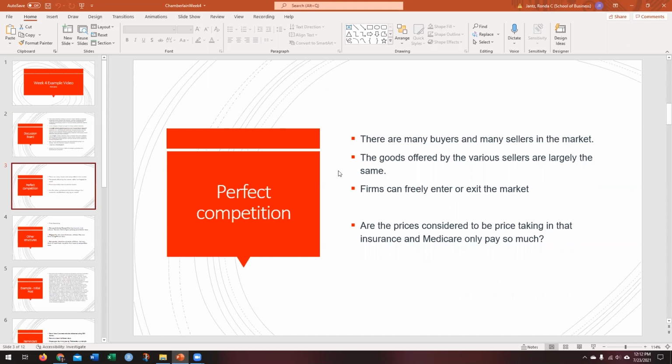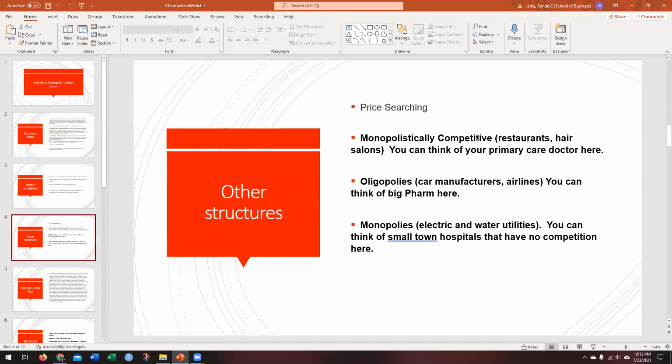Remember that in perfectly competitive firms, we talked about this last week, there are many buyers and sellers. The goods offered are largely the same. This happens a lot at a primary care facility because they're offering similar services. Firms can freely enter and exit the market. Are the prices considered to be price taking? Perhaps, because what insurance companies, Medicare, and Medicaid are willing to pay for things really falls under that perfectly competitive structure. So I hope that helps you see where they fall under perfect competition.